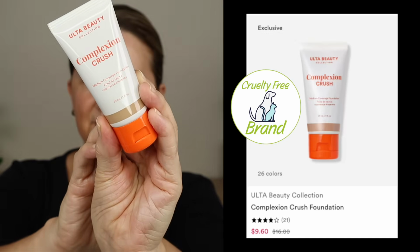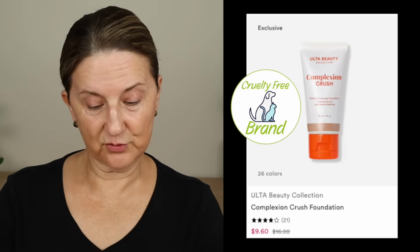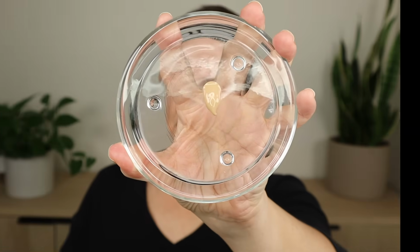I'm going to conceal after I do my foundation, only because if you conceal before, you might use too much concealer, and why do that? So I'm going to start with my foundation. The foundation is actually from Ulta Beauty's. It's the Complexion Crush medium coverage foundation. I got it in the color medium neutral, which usually works for me.